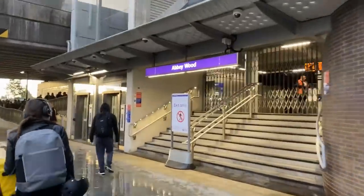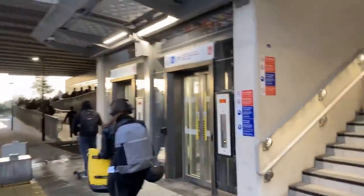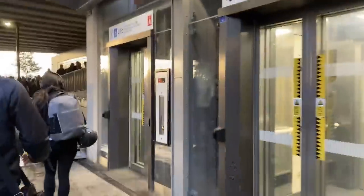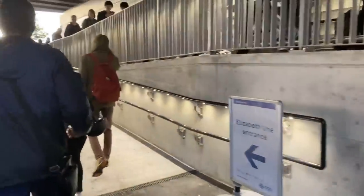And here it is, the entrance to Abbey Wood's Crossrail station. Fortunately, there is a shelter just above the waiting ramp, so, as we can see, there isn't that much of an issue waiting, although it is rather crowded as you can see.